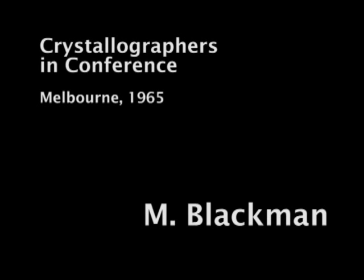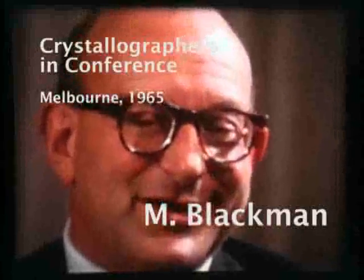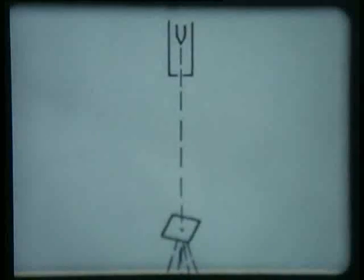Professor Blackman contributed to the theoretical aspects of electron diffraction and to the understanding of how material of one kind can settle on and grow upon the surface of a crystal of another kind. The first successful experiments in transmission electron diffraction were done by G.P. Thomson, now Sir George, the son of the discoverer of the electron, J.J. Thomson. He directed a beam of high-velocity electrons through a very thin gold foil.